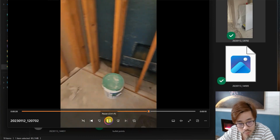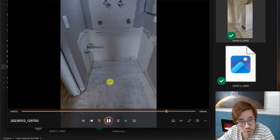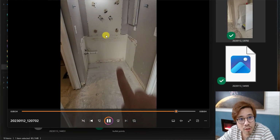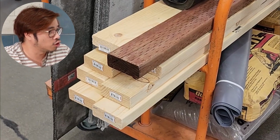I'm not a plumbing expert, but my people know how to do it, so no worries. Here we took out the sink, the mirror, and we will change the light fixture. And you might ask how much it will cost. Let me show you what material we bought and how much it actually costs.